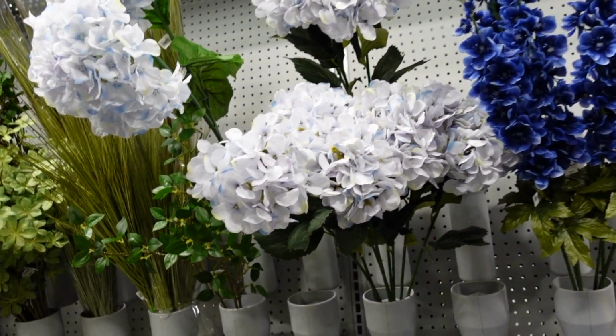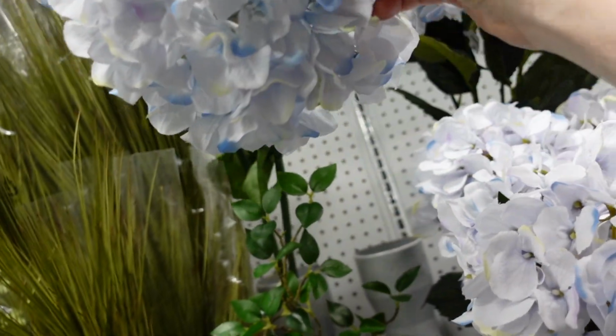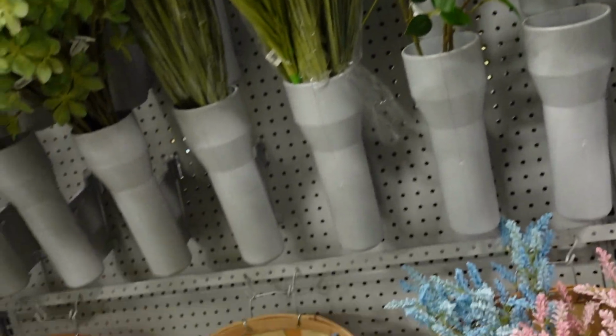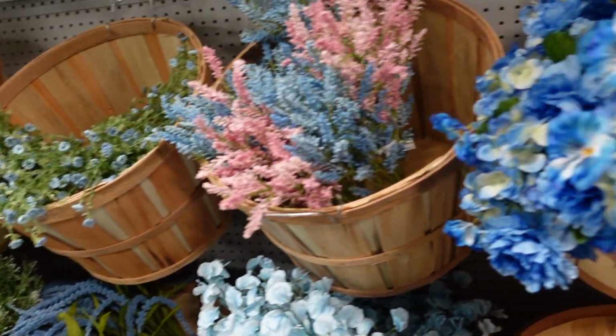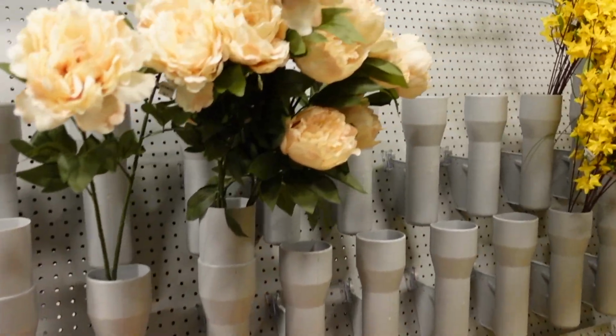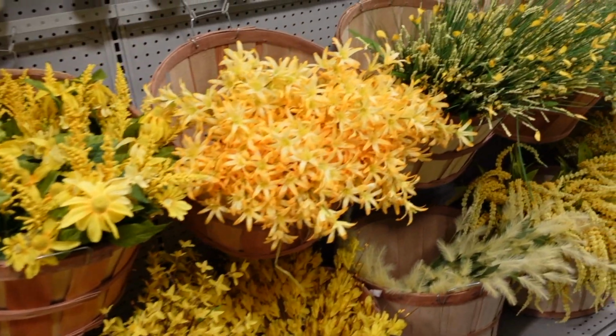Look at these hydrangea stems. The hydrangeas are bigger than my hand. I mean, it's just so huge and so many options. I wandered these aisles for a good, I don't know, 20 minutes just trying to take it all in. This is a small sample, trust me.